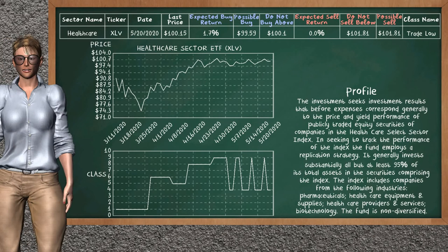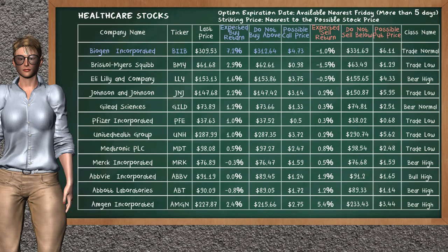Healthcare sector ETF belongs to the trade low class. Today, our analysis does not list it as an opportunity to buy or sell. Let's look at the stocks table of healthcare sector.